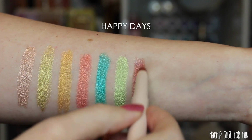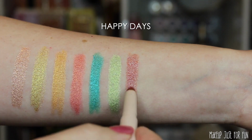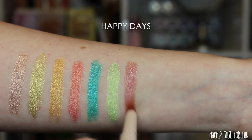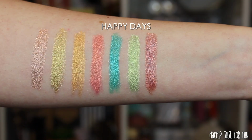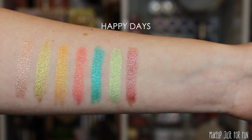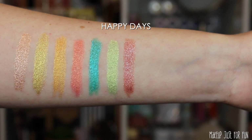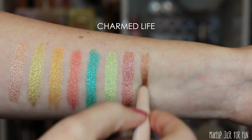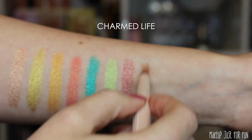It's almost like a garnet red, but it has a bunch of purple and silver shimmers in it. So it has sort of a duochrome type quality to it. It's really interesting. I know it's not crazy out of the box color-wise, but it's one of my favorites. And lastly, we have a warm bronzy brown shade.